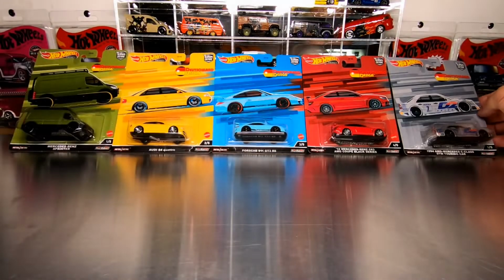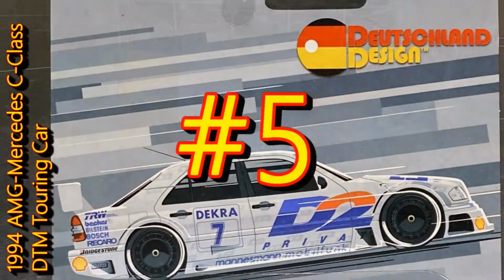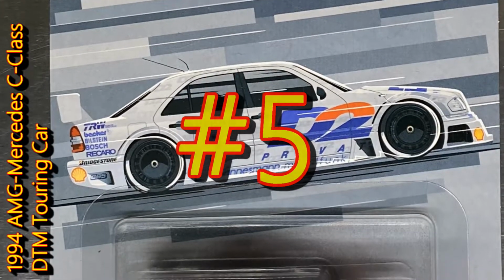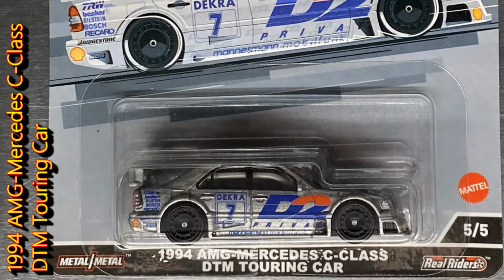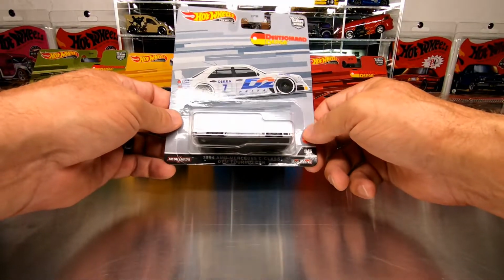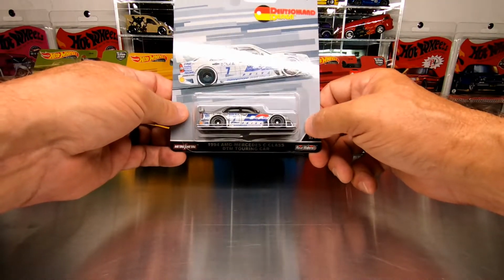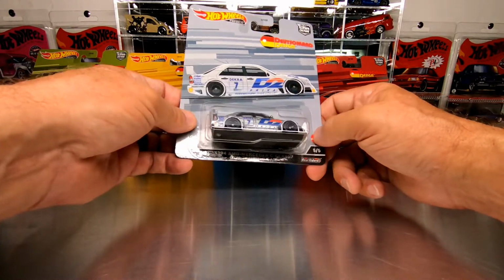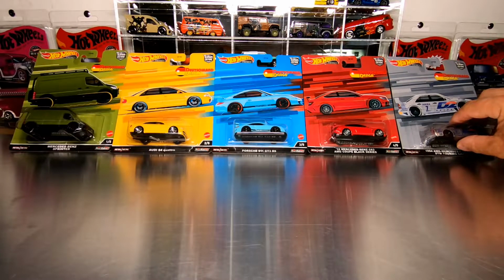Finally, number five, and yet another brand new casting, is this incredible 1994 AMG Mercedes C-Class DTM Touring Car. I'm gonna go on record as saying my favorite casting of 2022 so far. I cannot wait to get this opened up and put on display because it is absolutely fabulous. Loving that. In fact, with that D2 livery, it is gonna go really well with the CLK GTR from last year. Love it.